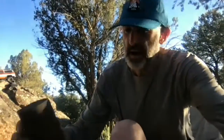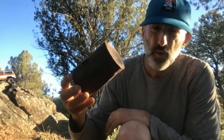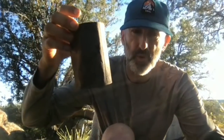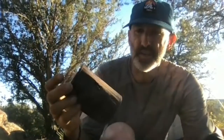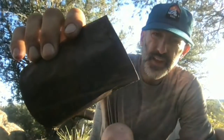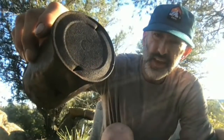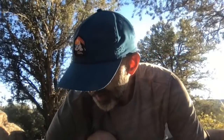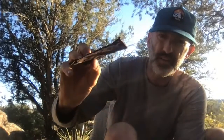Hey, I wanted to show you something really quick that I found out here, which is pretty cool. I found these old relics from the ranching history out here, because the ranching history is pretty extensive. These are old cans from those eras, and they're on the property here. It's starting to rust out pretty good. But I found that one, and then I found another one that's been smashed over the years, which I think is pretty cool.